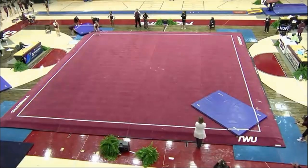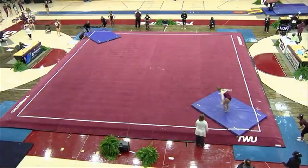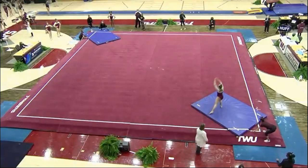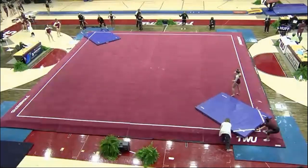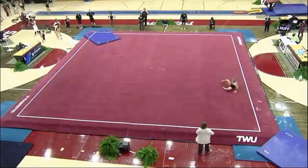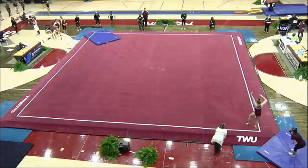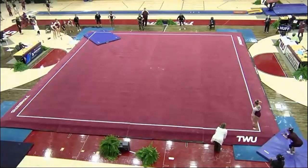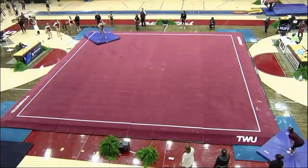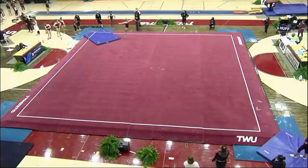Alrighty. And looking over here on the floor at Centenary, we have Kendall Huff, first pass. Kind of an ominous start to her routine. Second pass, give it a go. All right, not the greatest landing she would have wanted.